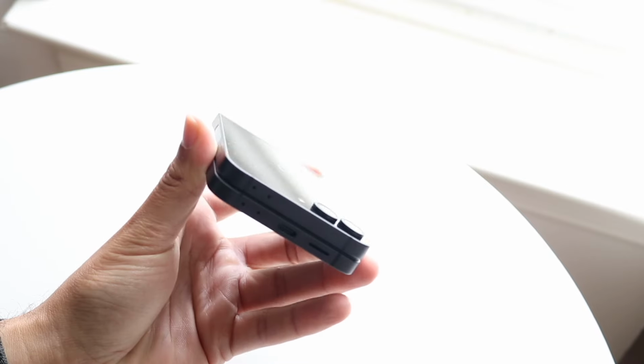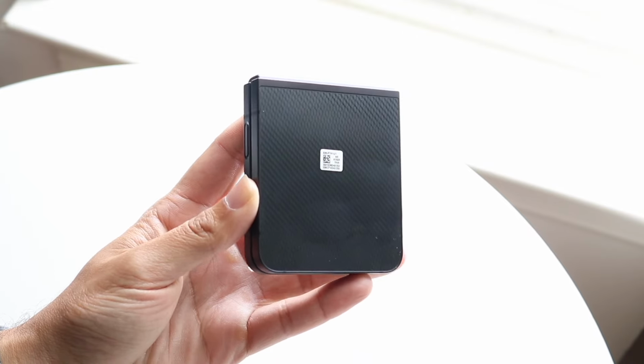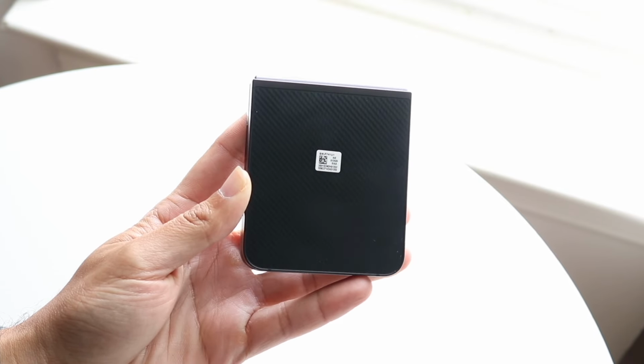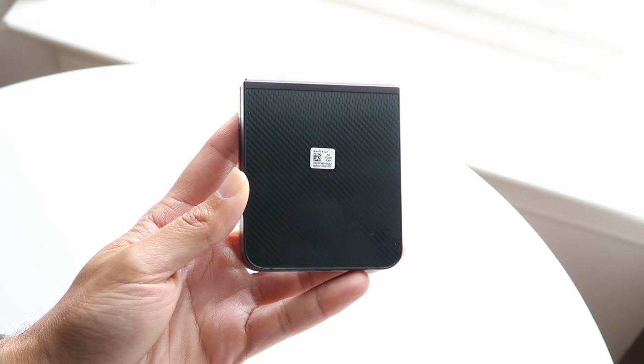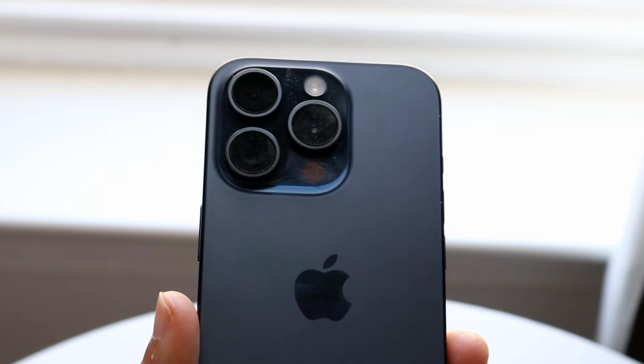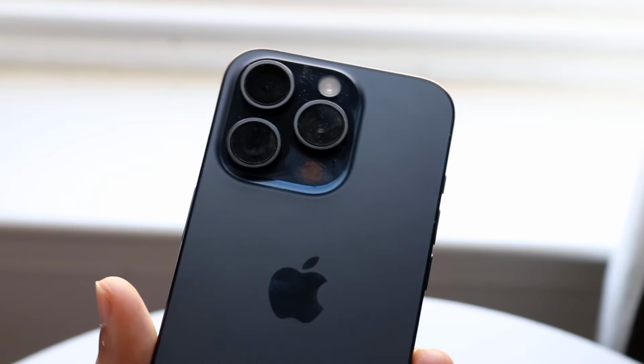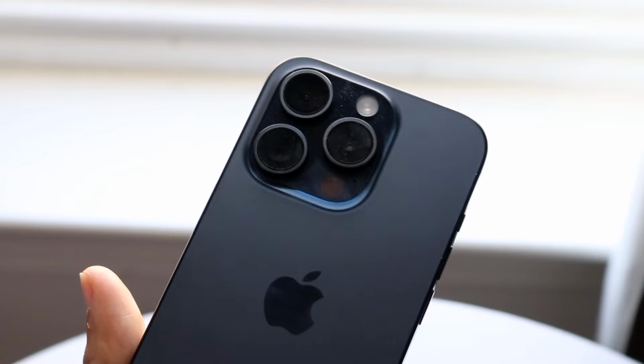Now in terms of the camera side, you're getting a triple camera setup inside of the iPhone 15 Pro, whereas on the Galaxy Flip 6, you're getting a dual camera setup. So this is another very big difference because in my personal opinion, as you probably would have guessed, I do feel like the iPhone 15 Pro is going to be giving you the overall better type of phone in almost every single way than the Galaxy Flip 6.